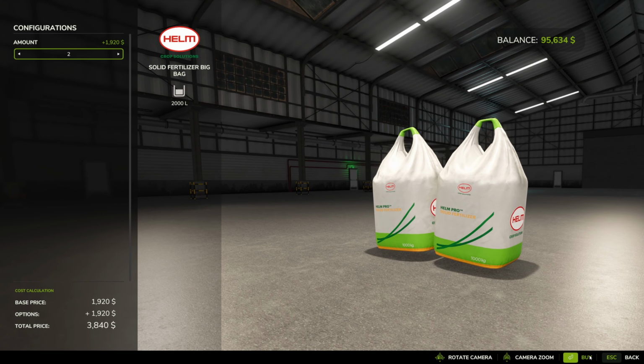6 bags of lime, and that should last us a fair bit, I think. Our fields aren't enormous. We might be able to do some contracts, though, to make up for the prices that we just did with that. So that's not a bad idea either.